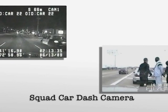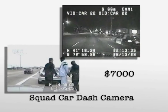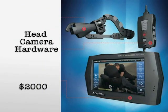What's that process? I think people are very familiar with the cameras that are mounted in the squad cars. Those run about $7,000 for the hardware. The hardware for the Axons is approximately $2,000. Considerable savings there.